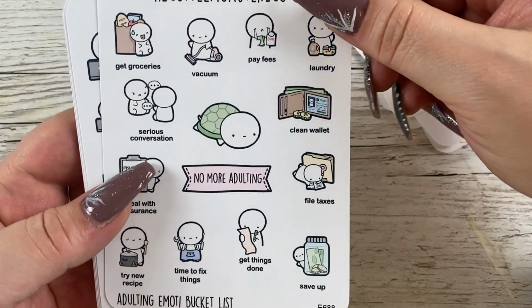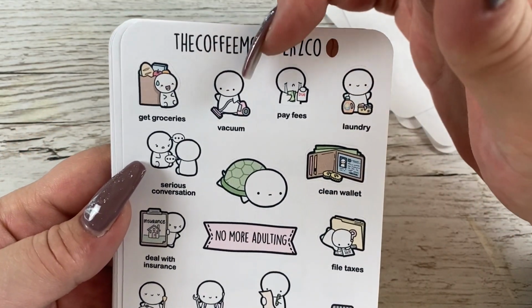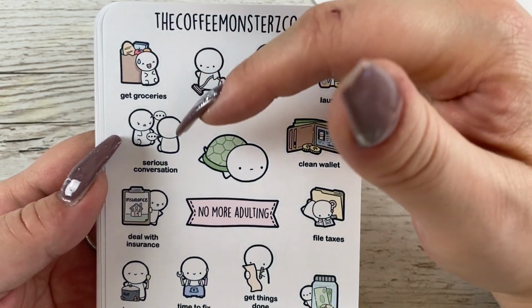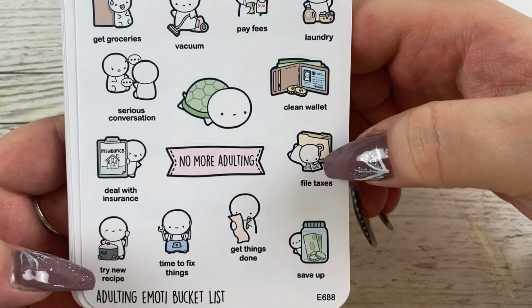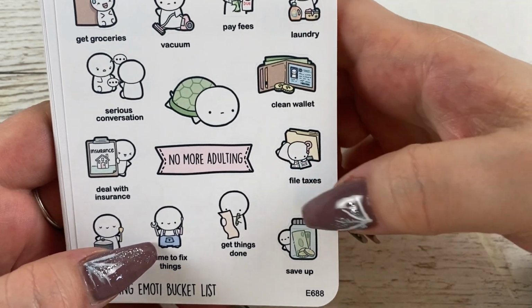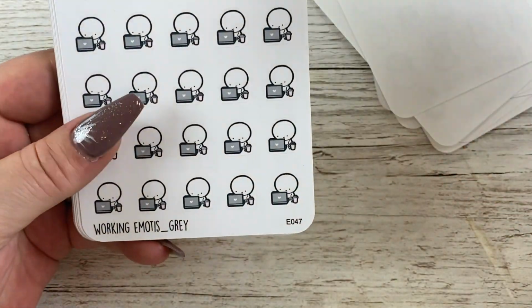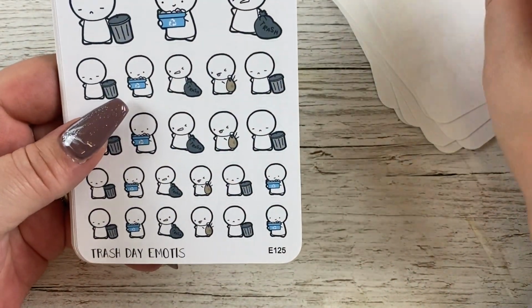And then adulting emoji bucket list. So get groceries, vacuum, pay fees, laundry, clean wallet, serious conversation, deal with insurance, file taxes, try a new recipe, time to fix things, get things done and save up. Look at that, time to fix things. So cute. Some little laptop emojis that are a replacement.